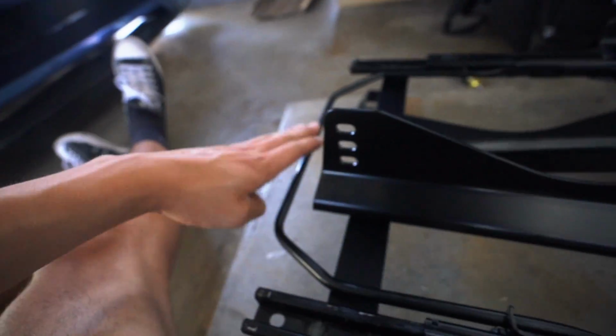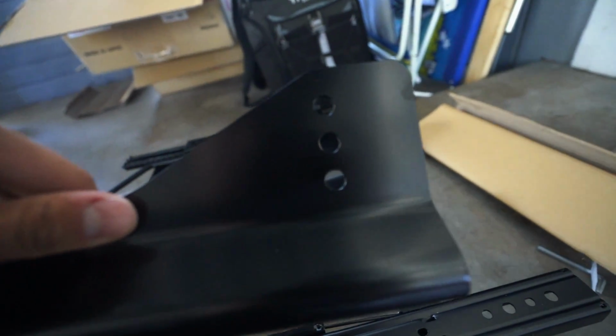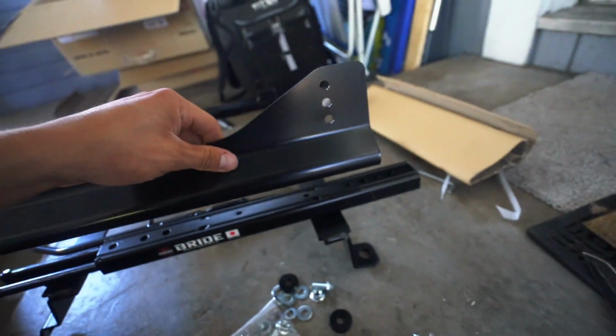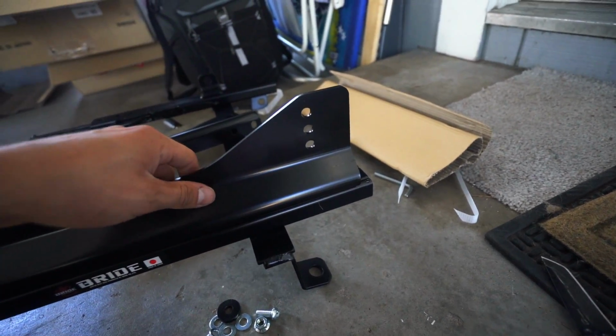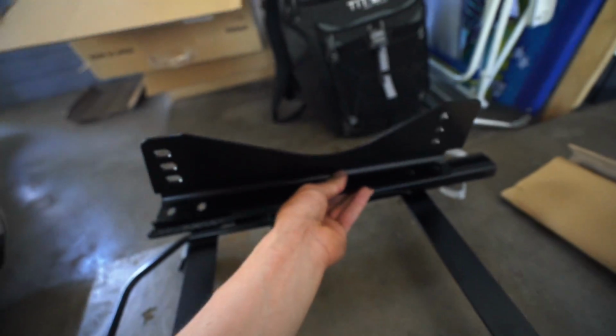So this is the front of the seat rail because you have the slider handle right here. So you want the round holes in the back, and then you want these bigger oval ones up front. So this side would be this side, and then this one you'd want the holes in the back, so it'd be that side, if that makes sense.